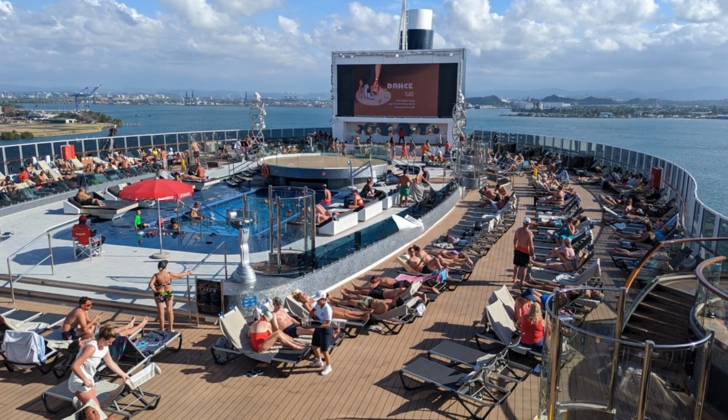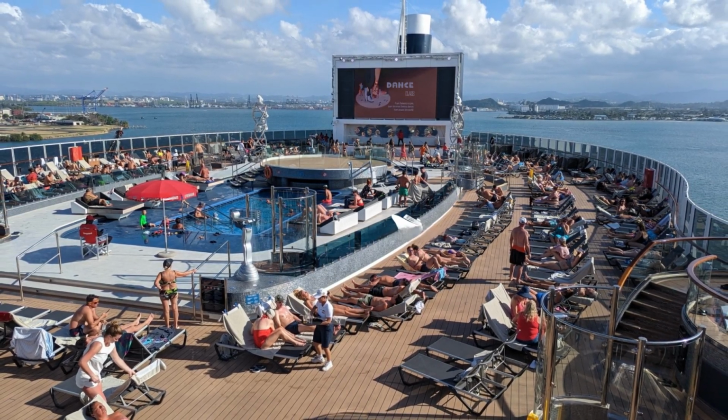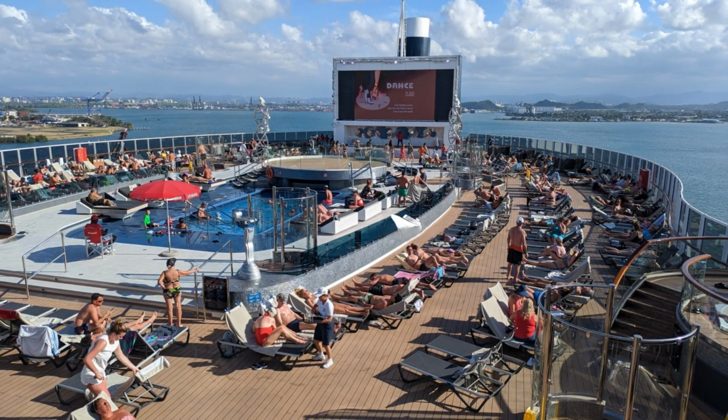Unsurprisingly, the pool areas were highly sought after, and space was at a premium. If you didn't secure a spot when the crew was setting up deck chairs, you might find yourself without a place to relax or store your belongings, as they quickly became occupied.